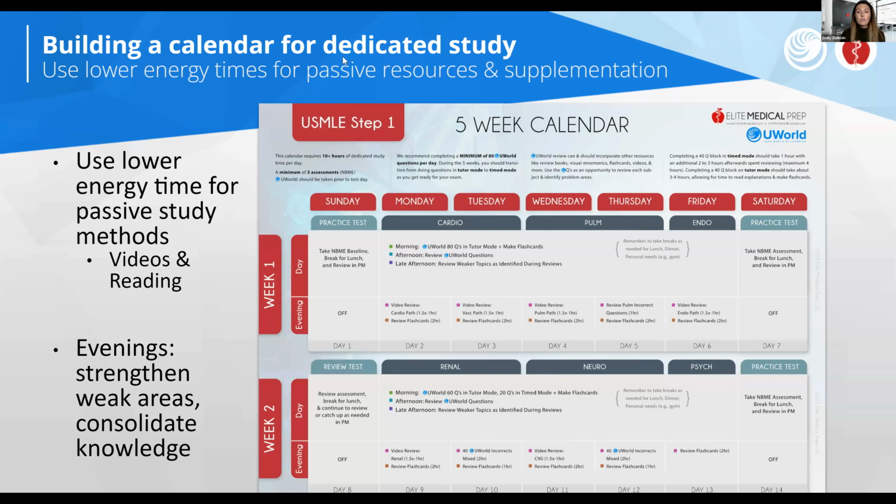In the evenings, we've laid out a specific schedule as far as what sort of video review sources you might want to use. Again, this is when your brain is kind of tired. You've been doing questions all day. You've been making flashcards. You've been shoring up the weak spots. Now you can just watch a few videos, whatever resources you prefer to use, and then review your flashcards in the evening right before you go to bed to round out your day.